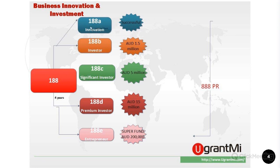So I'm going to the first one, which is 188 innovation. Okay, 188 innovation requires that the business does not have to be a very big business. They have to have a turnover of 500,000 Australian dollars for 2 years in the last 4 years. The business owner must own more than 30% of the share. Okay, 500,000. This is a requirement.